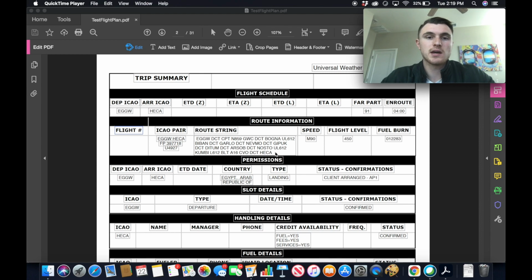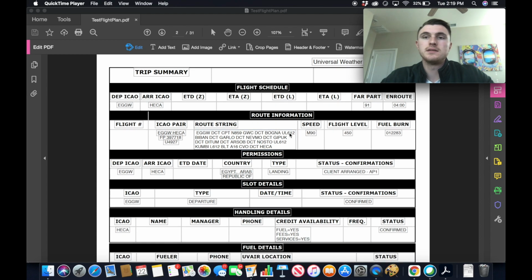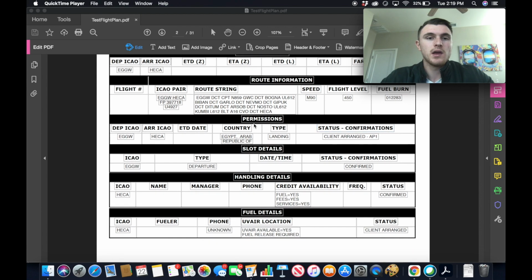So this route string is kind of cool because you can just copy and paste this into your Jeppesen view or your ForeFlight or any app on your iPad if you're backing up your flight with your iPad, which we normally do in the cockpit to see where we're at and look at different FIR information, etc. Speed, what you're filed for, the flight level and the fuel burn, and then your different permissions here if you have landing or overflight permits involved in your flight planning.